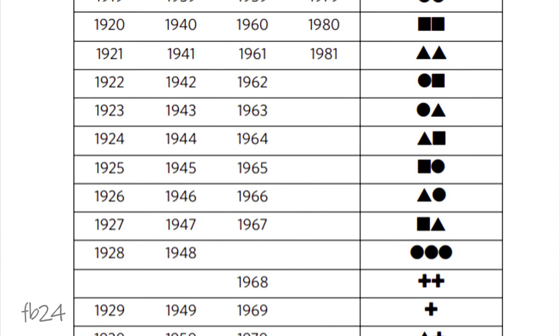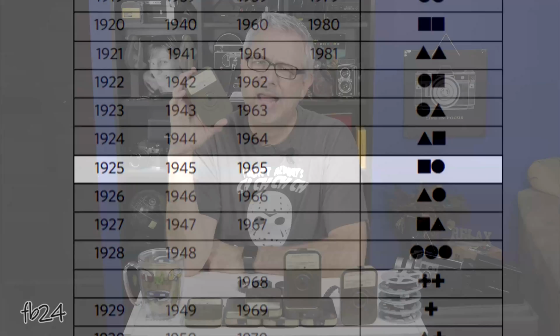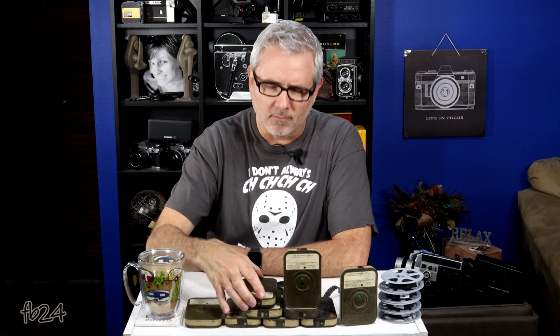Now, according to the edge code on this film, which was a square and a circle, this actual roll of film was manufactured likely in 1945. And that makes a lot of sense too, because if he's loading his own cartridges, well then the film would probably sit around for a while. And black and white film really holds up well over the years, so 45 was when the film was made, and probably in the early 50s is when this film was shot.